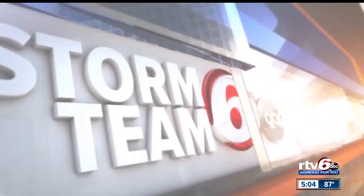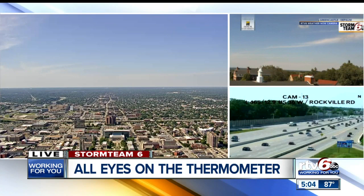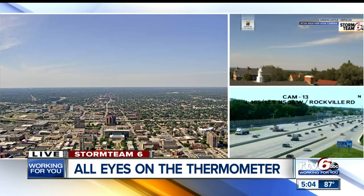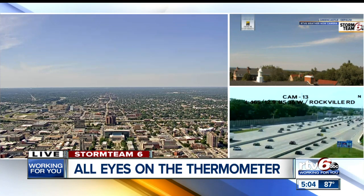Moving to our Storm Team 6 forecast now. It is a beautiful evening across central Indiana, but all eyes are on the thermometer. And Kevin says we may need to take a glance at the radar occasionally as we move into the weekend. So, Kevin, it is Friday and many of us have outdoor plans. So what can we expect as we head on into the weekend? Well, temperatures will be the story. They'll be close to 90 degrees the next several days.